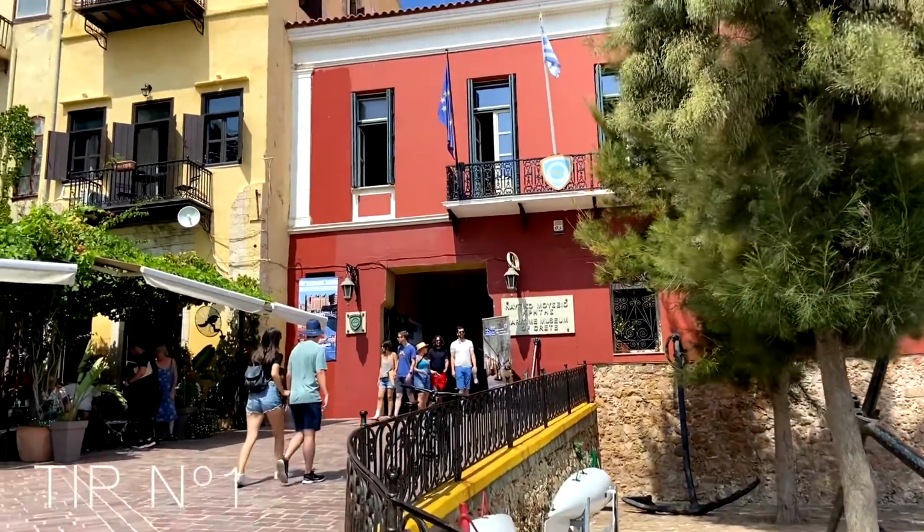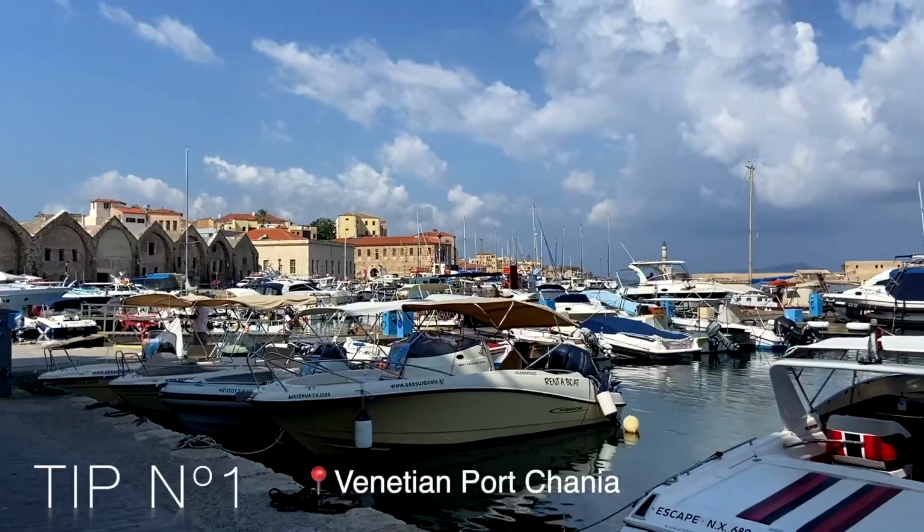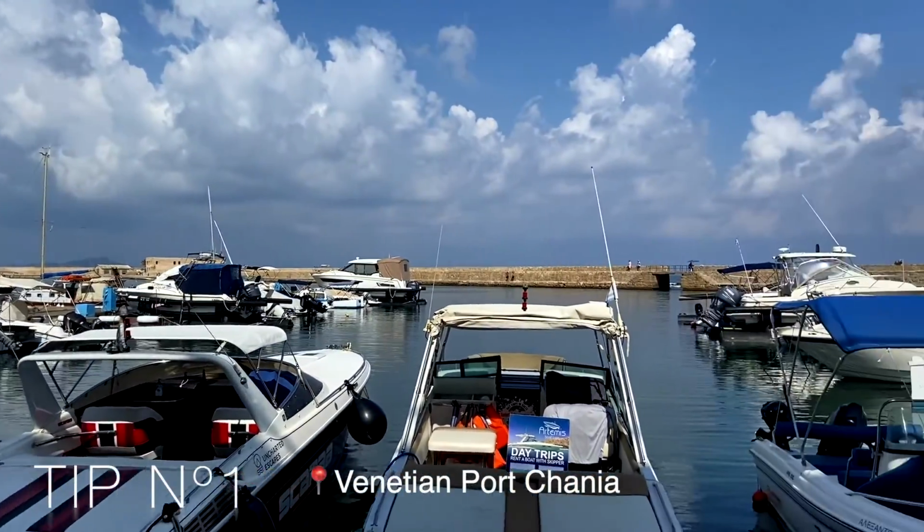Let's get started. So first of all, explore. You need to explore the old town. So we started by visiting the Venetian Port. It's absolutely gorgeous. It's in the Venetian Quarter, obviously, and it has this fantastic lighthouse.